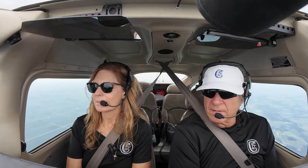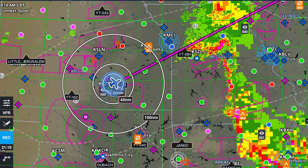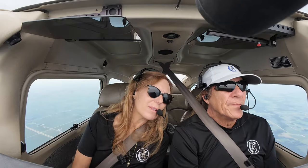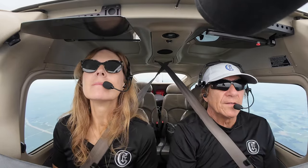When you looked at that weather this morning when we were leaving, it was like, oh my gosh. I know. That's all you can do. You just go ahead and go, and if it gets bad, just land and wait it out. And the raindrops. Oh, you getting a few? I look at the bottom of the windshield.